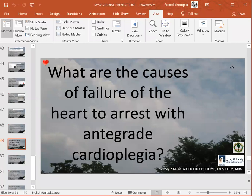Okay, I was going to ask Abdullah again, you mentioned something about dissection. How would you know that you're facing dissection with the cardioplegia? High pressures. And how would you know that there's high pressure?